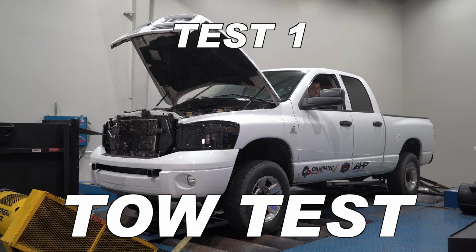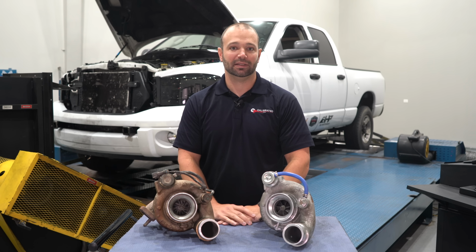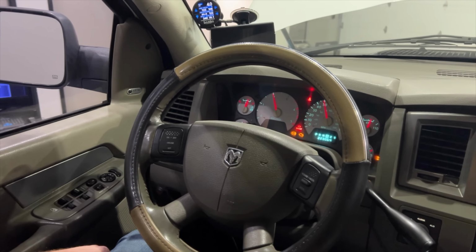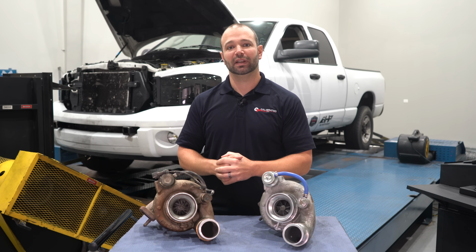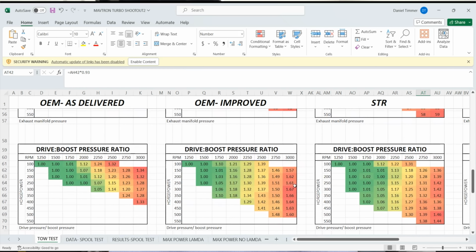The first test we're going to do is called the tow test. And the tow test is basically a steady state test that collects all the channels that we logged on the Banks, so all the Banks sensors, plus all of the OBD channels that we're logging. And it's going to collect all those channels at 80 different points on a spreadsheet. And by spreadsheet, I mean a histogram. And by histogram, I mean something that has a load and RPM, right?